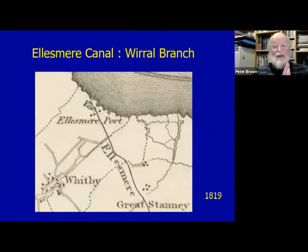And we start at Ellesmere Port. The first time it's mentioned in the minutes of the Ellesmere Canal is 1795. That's a couple of years after the Act had been got. And this is a map of 1819. As you can see, not much there. In fact, this map didn't even manage to show a road to it, because the transshipment, this was a broad canal, this part down as far as Chester, the transshipment was done at Chester, not at Ellesmere Port.